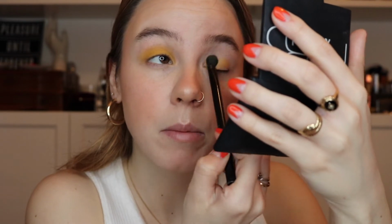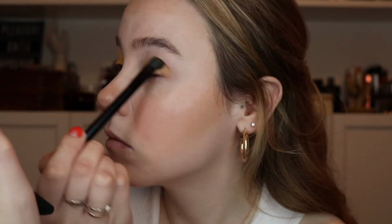And again, just lightly starting just a little bit of product on the other side. So pretty. Ugh, I love it. I hope other people like this. And then taking that clean fluffy brush just to buff those edges out. I just really like this warmer yellow on brown eyes too. I think it just picks up really nicely.